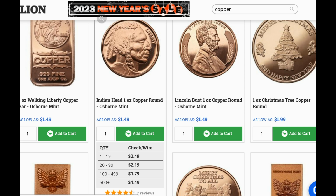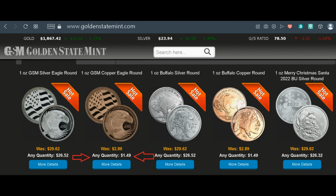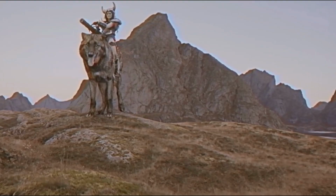The new Golden State Mint design with the eagle is one I've purchased before and has a nice mirror-type finish in the backdrop. And the Buffalo Head design, by contrast, is more of a classic. I don't recall the last time I've seen a site like this where you could pick up 20 rounds for less than $1.50, so maybe get some if you've been on the fence. That way, I'll have someone else to trade with after the apocalypse who appreciates the value of a handful of copper rounds in the pocket.